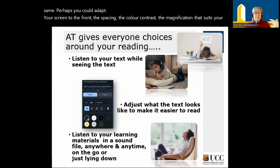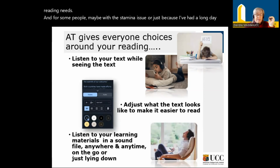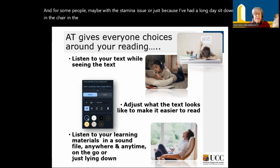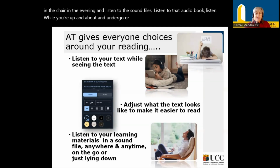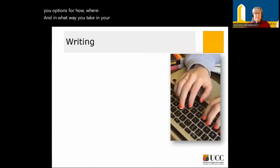And for some people, maybe with a stamina issue, or just because I've had a long, long day, sit down in the chair in the evening and listen to the sound files, listen to that audio book, listen while you're up and about and on the go, or maybe just resting at the end of the day. Again, giving you options for how, where, and in what way you take in your text, your learning materials.